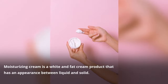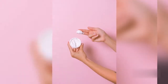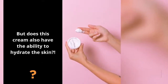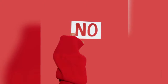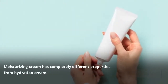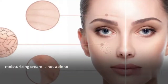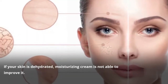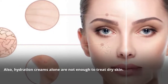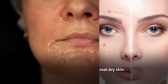Moisturizing cream is a white and fat cream product that has an appearance between liquid and solid. But does this cream also have the ability to hydrate the skin? The answer is no. Moisturizing cream has completely different properties from hydration cream. If your skin is dehydrated, moisturizing cream is not able to improve it. Also, hydration creams alone are not enough to treat dry skin.